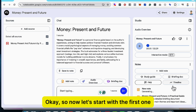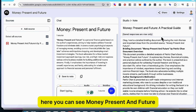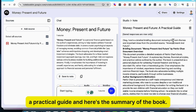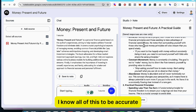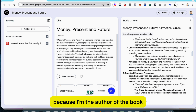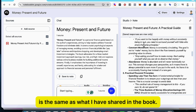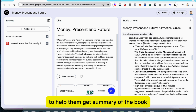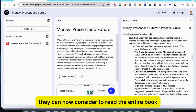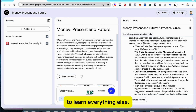Okay, so now let's start with the first one here. You can see Money, Present and Future, a practical guide. And here's the summary of the book. See that? Now, of course, I know all of this to be accurate because I'm the author of the book and I can vouch that the content here is the same as what I have shared in the book. So imagine someone uses AI to help them get a summary of the book, and if they like the short brief of this, they can now consider reading the entire book to learn everything else.